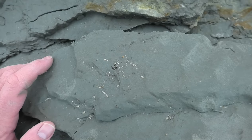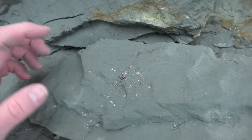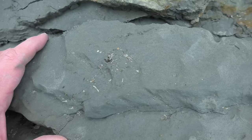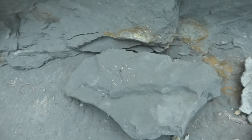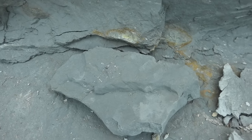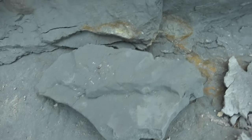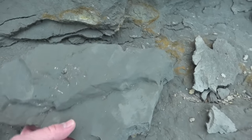Here's a lens of forams in here. I think I see some fish ear bones. I'm gonna take this back and we can see if we see anything under the microscope. It's gonna take this whole chunk of cliff along.